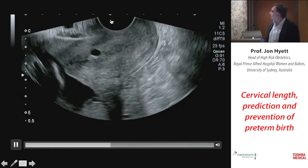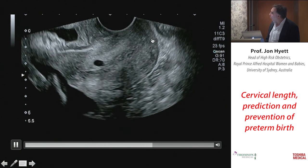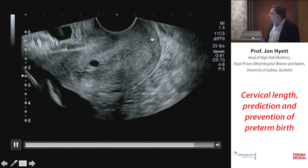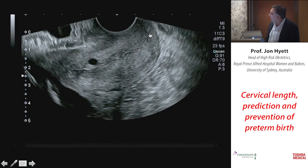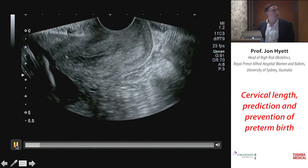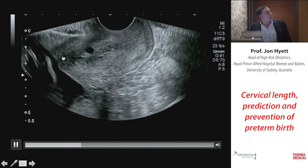This is obviously the transvaginal probe at the top here, and this is the vaginal wall, so you just have to be able to recognize where the vaginal wall and the cervix interact, or where the boundary is here. And then this is the internal cervical os at this end here. Might just play that one more time. And we measure it in a straight line.